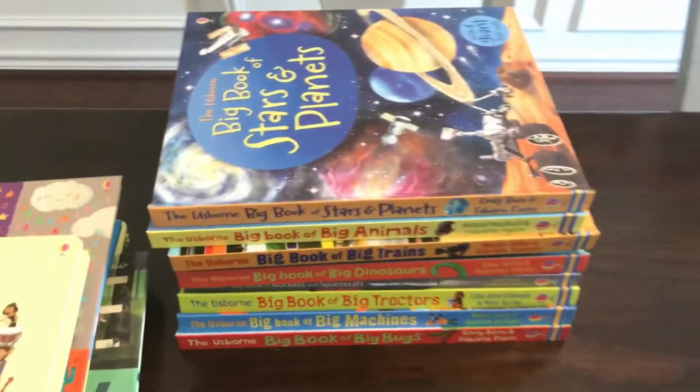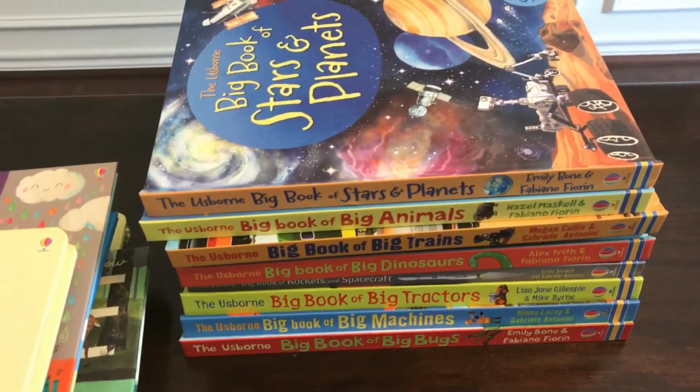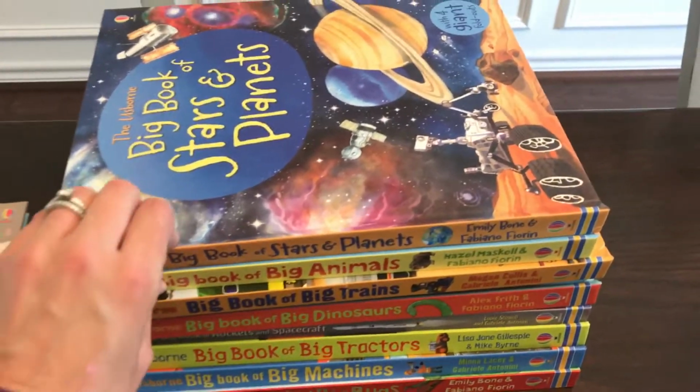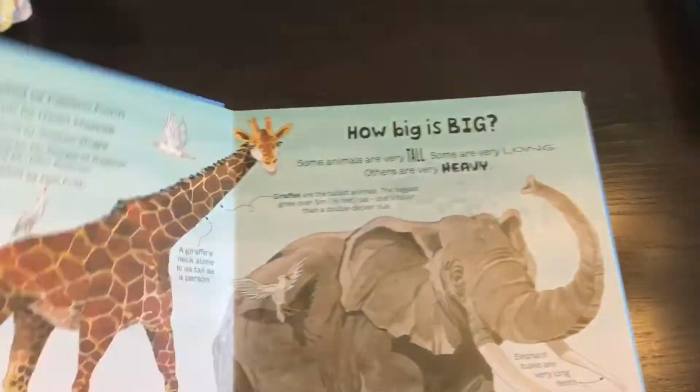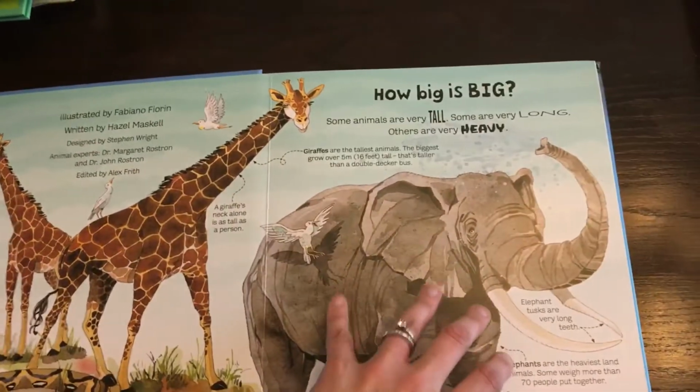And last but not least, these are our big book series. I love these. They have a big surprise. So let me grab one. We have all these different titles. I'll grab Big Animals to show you. So they're hardcover, and you open them up, they've got nice thick pages.